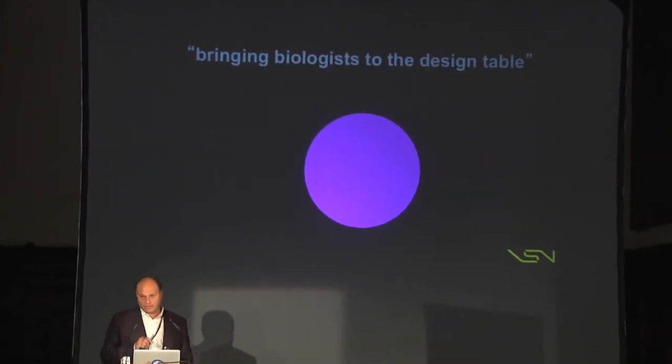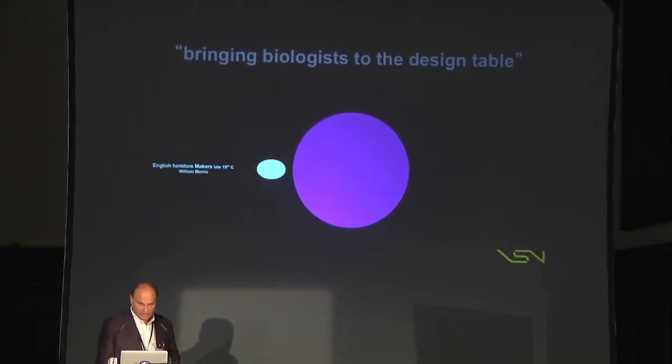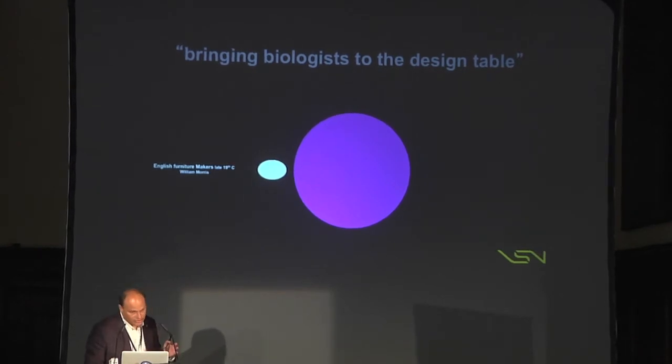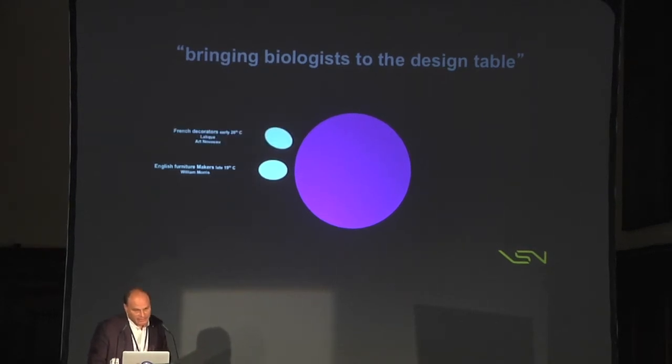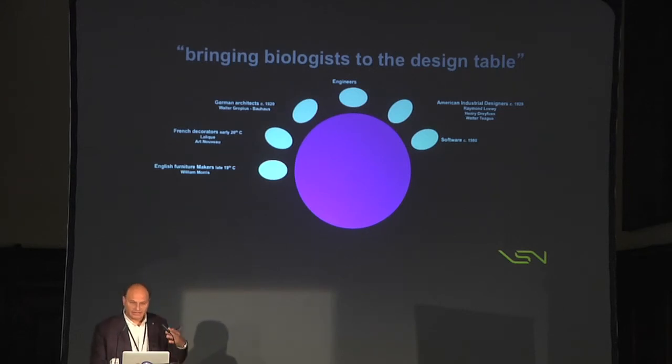Just a short summary of the history of bringing biologists to the table. If you go historically, you have the first examples from the early century in England, for furniture design by William Morris. Then you have incredible decorations in French furniture, also from the early 20th century. And you go over to German works, more on the engineering and the science of engineering application. Then we have the influence in the 1920s from American industrial designers like Raymond Loewy and so on. All this information was always taking part in that.